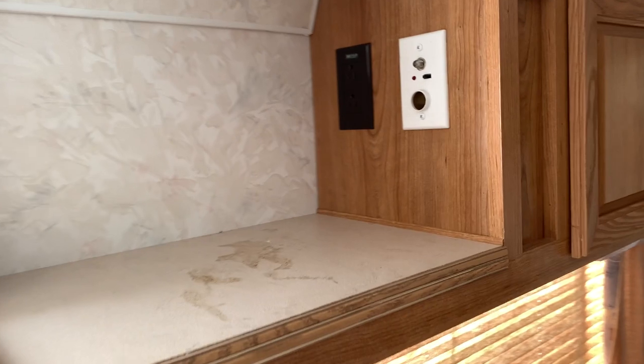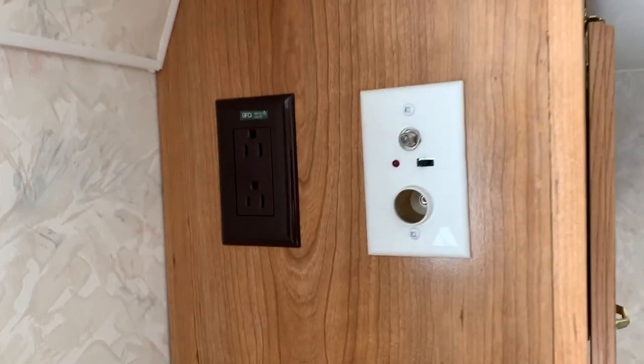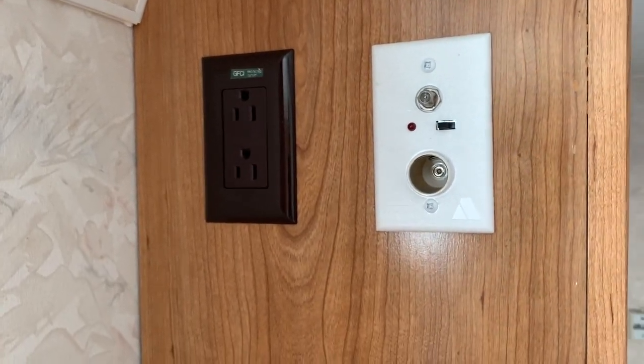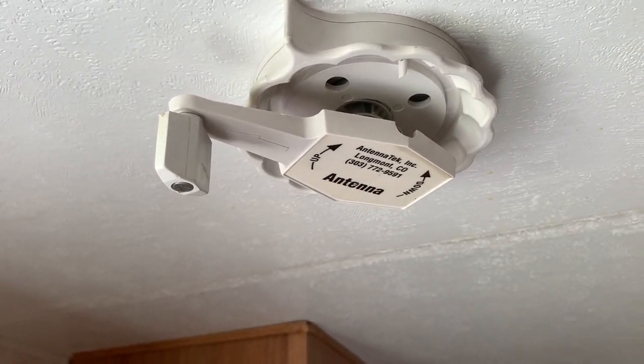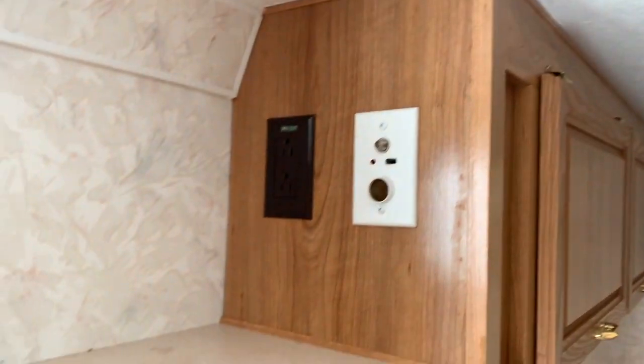Originally, they had this for where a TV would go, because as you can see, it has old cable hookups. There is an actual antenna that does jack up on the trailer that you could use for reception. Works pretty well, actually, if you have a copper coax cable.